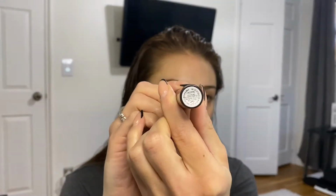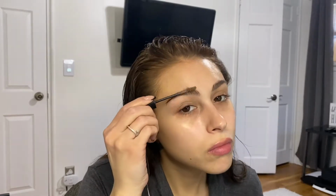After prepping my skin, I usually go straight into my brows. So I'm using the Big Boost Brow Fiber Gel brush to just brush my brow hairs up a little bit. This is in the shade Lingering.